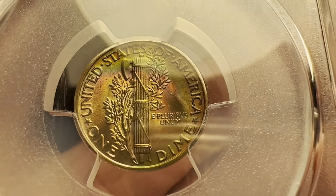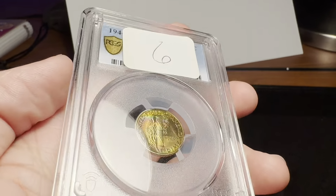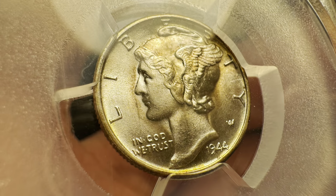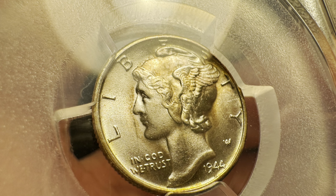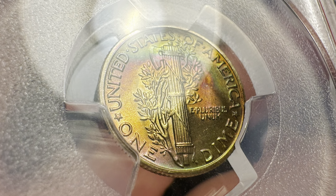Is it full bands? Oh shoot, it's not. Beautiful. Even though it wasn't full bands, this was definitely one of the most beautiful dimes I've ever seen. It's just gorgeous.